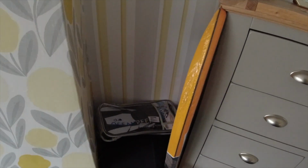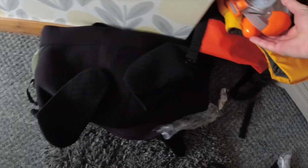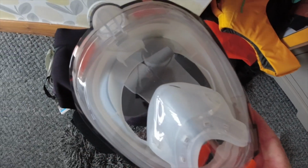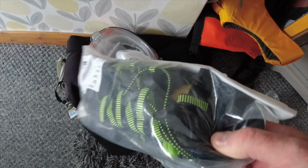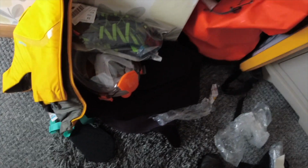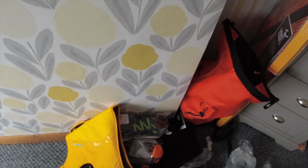Down here, my bodyboard. What else we got? Some flippers, my wetsuit, some more shorts. Over there, snorkel mask. You put a GoPro on that, so snorkeling. Some dry shoes, wet shoes. Dog's life jacket, and this is my waterproof day sack, canoe sack sort of thing, so we'll be using that while we're abroad. So that is literally just everything so far of what I've got to pack just to get in the van.